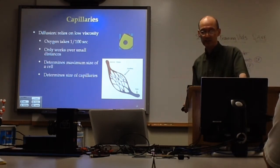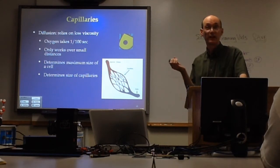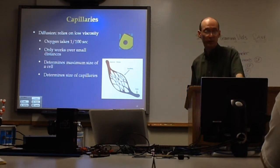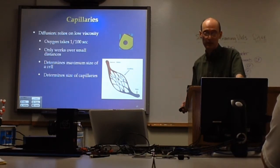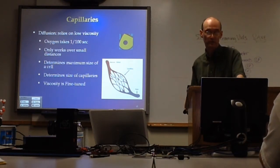So if you increase the viscosity, it means you have to increase the pressure, which means you have to increase the capillary walls, right? Because they're not going to be able to hold it. If you increase it by only 33%, the capillaries would need to take up 100% of the tissue. And that's quite a bit. Only 33%. Okay? If it's any lower, you run into other problems like the cell structure not being stable, like we talked about before. So the viscosity of water is actually fine-tuned.